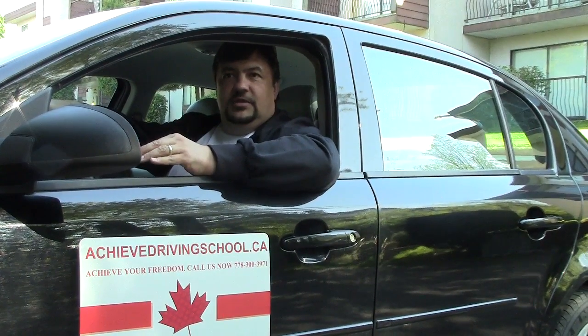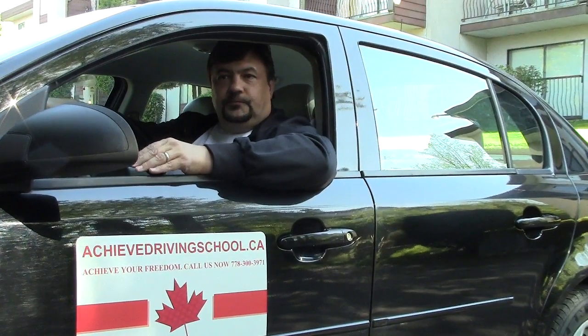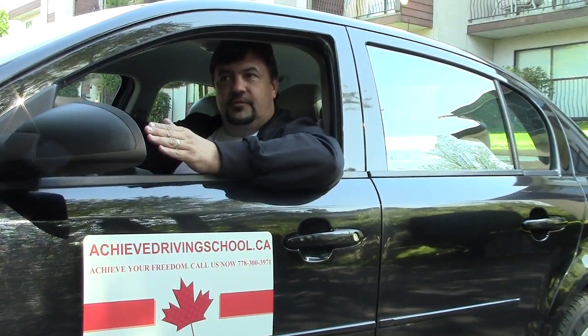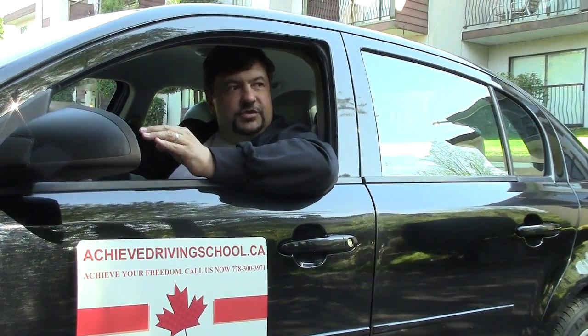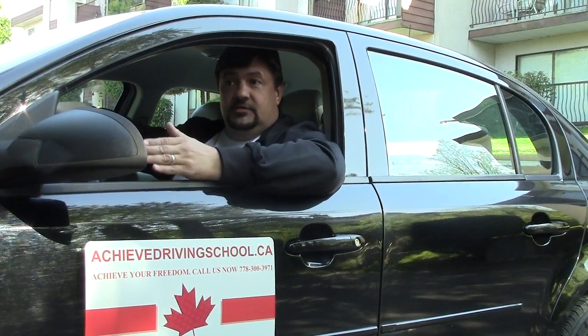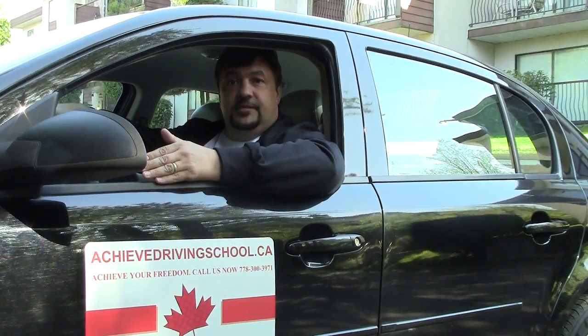Now let's talk a little bit about merging, highway merging. When you merge on the highway, make sure after the merge you do a full shoulder check to check for traffic. Merge safely when you have a safe gap, and also make sure that you keep to the posted speed limit. Always keep to the posted speed limit. The examiner is looking to see if you can keep that posted speed limit at any time.